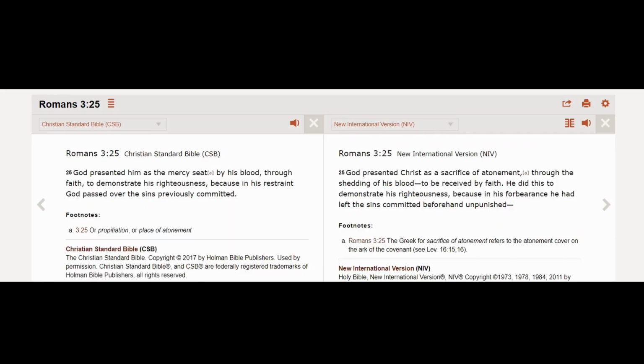Another innovation we see here is in Romans 3:25, where it says, in the CSB, "God presented him, Jesus, as the mercy seat by his blood." And then in the New International Version, it says, "God presented Christ as a sacrifice of atonement through the shedding of his blood." So I would say there that the Christian Standard Bible is being a little bit more innovative or doing something not as traditional. Traditionally, versions have said propitiation or sacrifice of atonement, like you read in the NIV, whereas the Christian Standard Bible actually says mercy seat there.